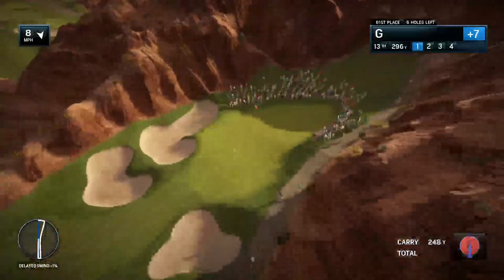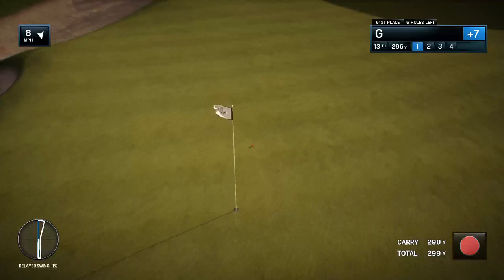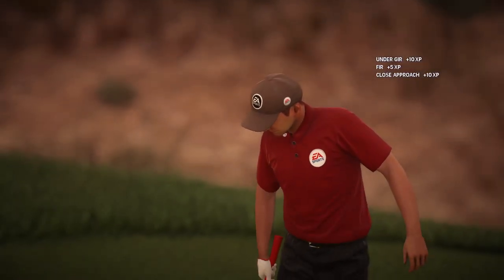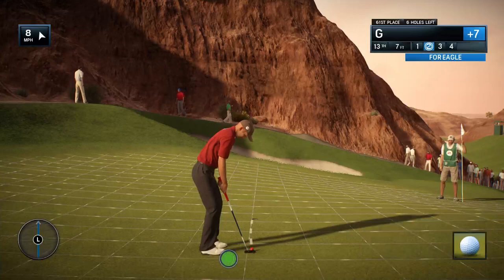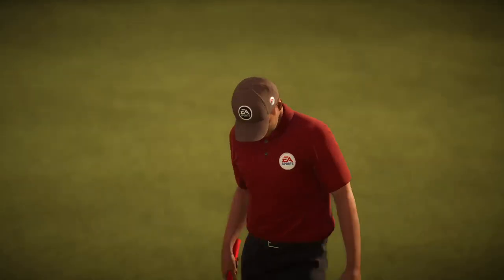Another good swing, and it looks like, Frank, another really good shot. Really good distance control there, playing well to his strengths. Getting set now over the putt. Count it for an eagle.